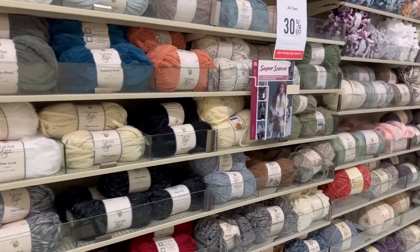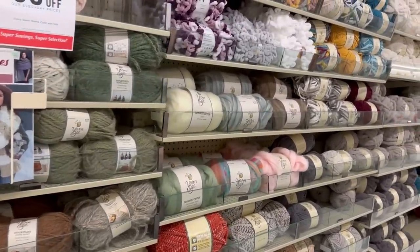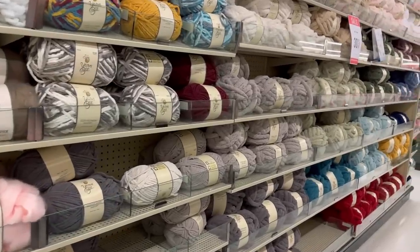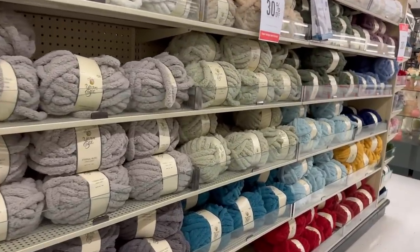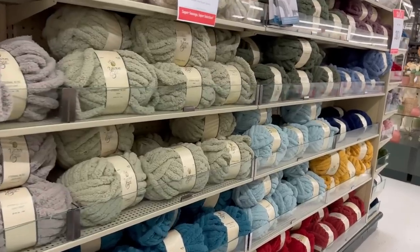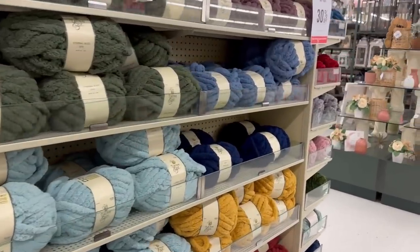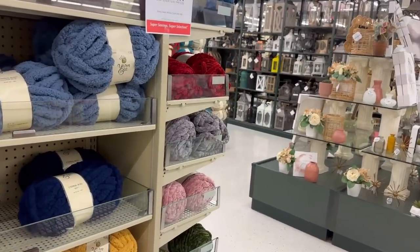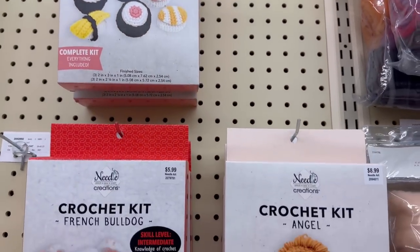And there are some of the loop yarns and the kind that looks like it needs to be spun into thread. And then, oh, I was right. All of this Eternal Bliss is now on the aisle. But I think there was also some out in the regular aisle too. Oh, I came back over here to this side.